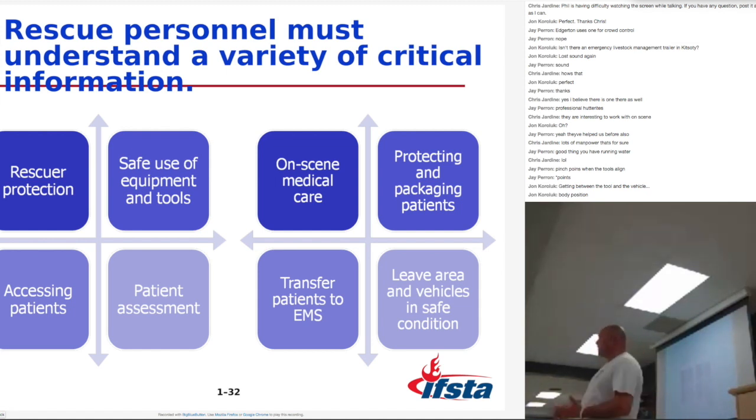Leaving the area, and the vehicle's in a safe condition, right? Once the patient's out, they don't just get in their truck and drive off.